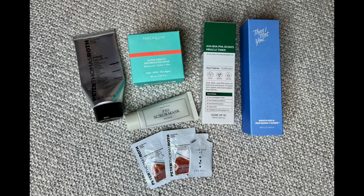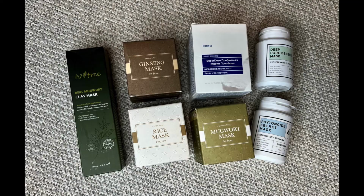I currently have 9 different types of exfoliators, and that's a mixture of physical exfoliants and chemical exfoliants, and I think there's maybe some samples in there as well. But my eventual goal is to have 3. My next category is rinse-off masks. I currently have 8 rinse-off masks, and my goal would be to have 3. Just 3 different types that do different things.